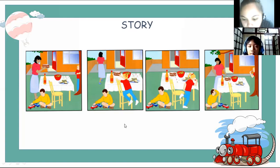So in picture number three, the girl ran away. And then in picture number four, the mother went out again from the kitchen and she asked the boy, where is the slice of the cake? As you can see, the girl is still hiding behind the tree with the cake. Okay, so very good, T.